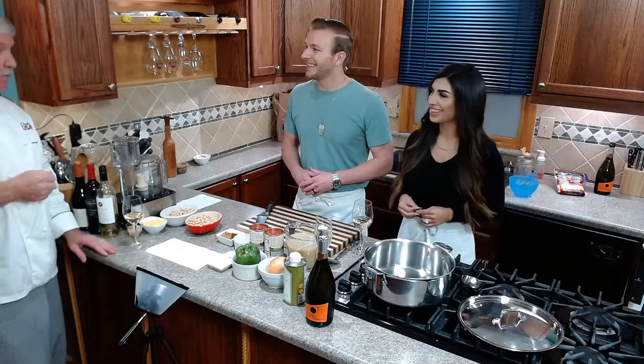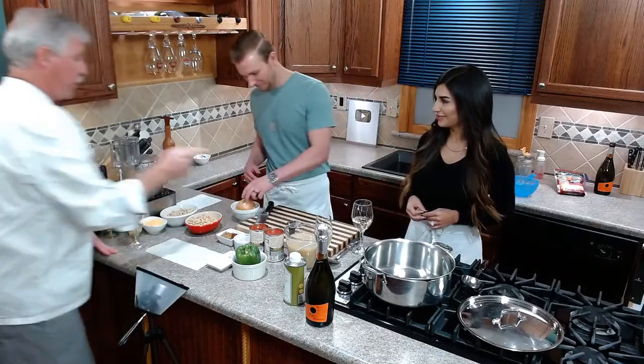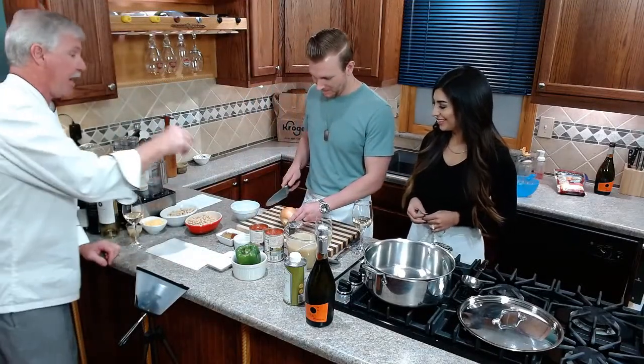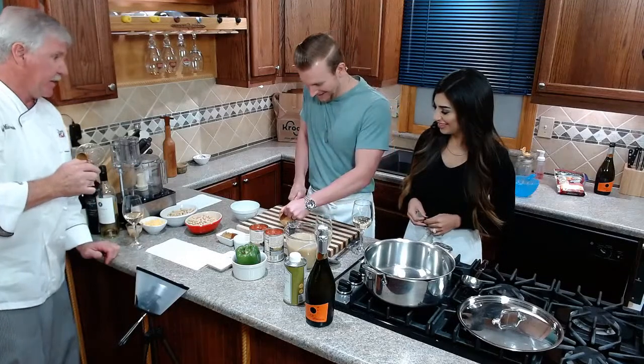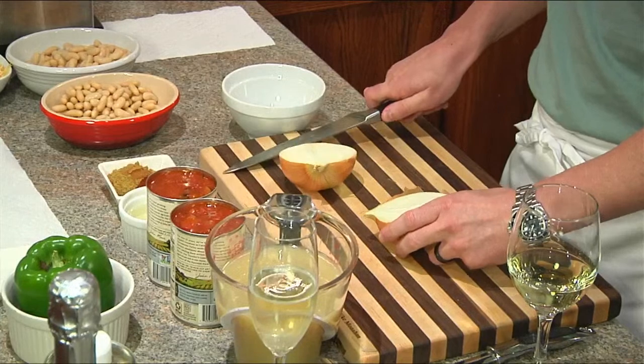Well, we're going to start with cutting an onion. So we'll go ahead and grab this onion here. We're going to give this thing a nice dice and chop. So you're going to cut it from top to bottom, which is the stem to the root, all the way across and down. Now you're going to remove just the tip. You're going to leave that hairy root.